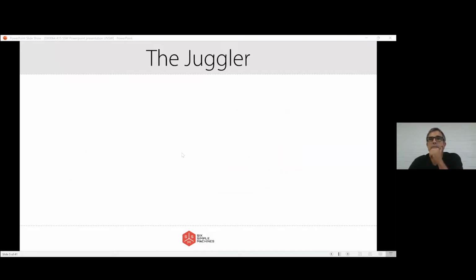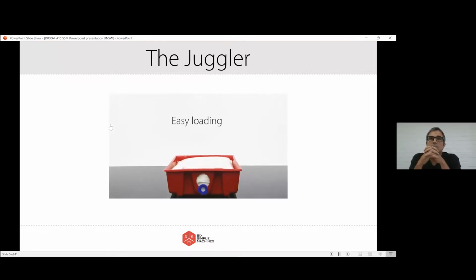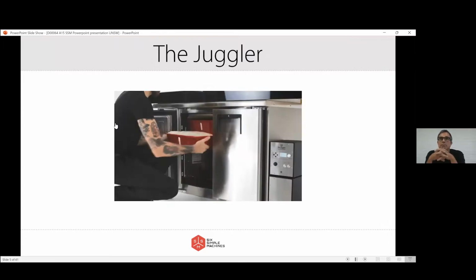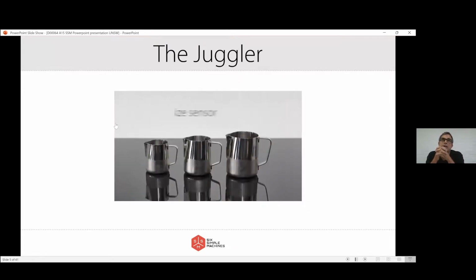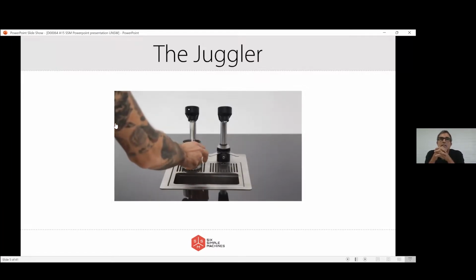I've just got a little 1 minute video that I hope is going to play right now. I'll just talk as it goes. It'll just, again, show you what the system does. But the system doesn't use milk in bottles for a start. It uses milk in bags. In this case, they're 10-litre bags. They are put inside the system like that, inside the refrigerator, and then they dispense cold milk into jugs.